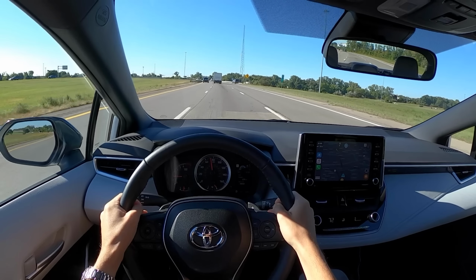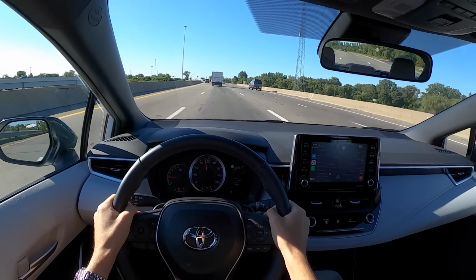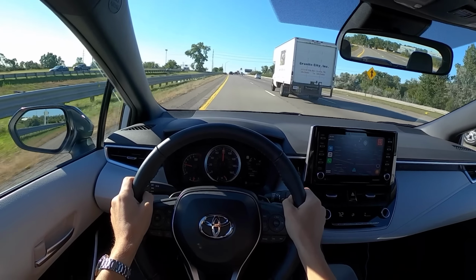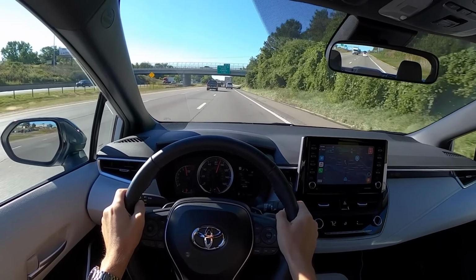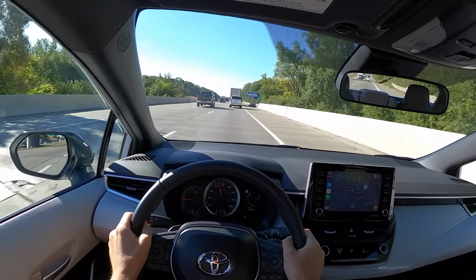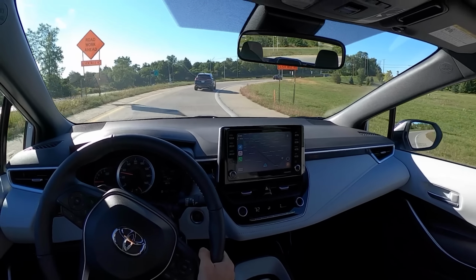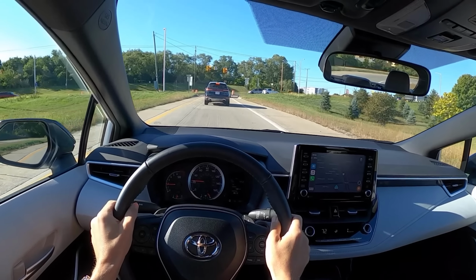Cruising on the highway here, pretty comfortable. A little bit more road noise, rattles, and ride harshness from the suspension tuning, as you would expect. Brake pedal feels good, nice and firm. Otherwise, that's about what you can expect from the new Corolla Apex. No real surprises here. It's your standard Corolla, but stiffer, lower, and more aggressively tuned.